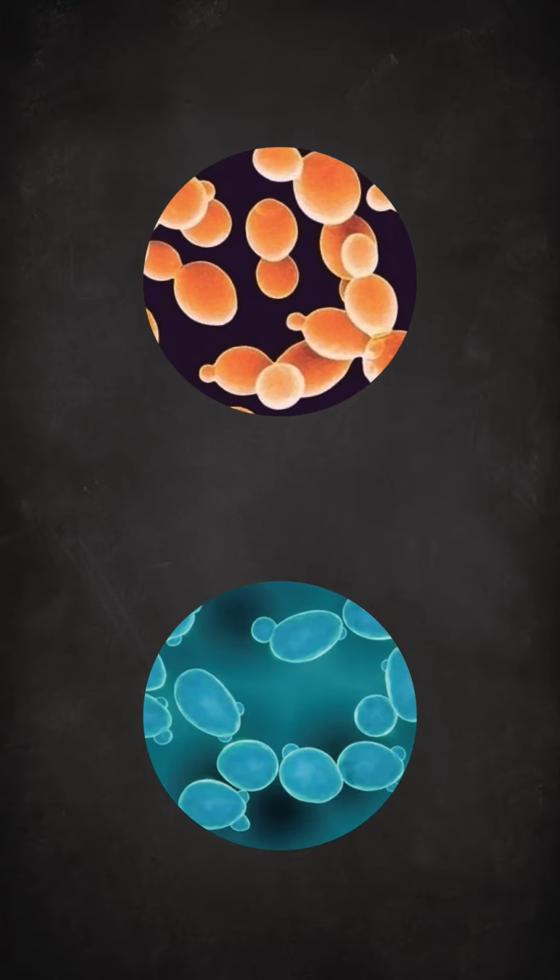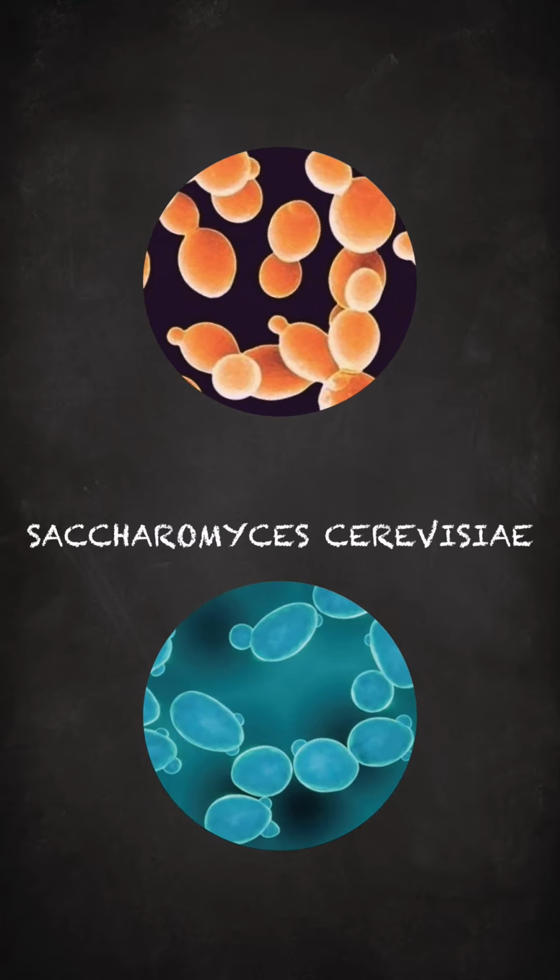So what really is the difference between ale and lager yeasts? To put it simply, ale and lager are two different species, Saccharomyces cerevisiae and Saccharomyces pastorianus. There are many variations and exceptions within each of these species, and that's part of what makes beer so cool and unique. Who knew that science could taste so good?